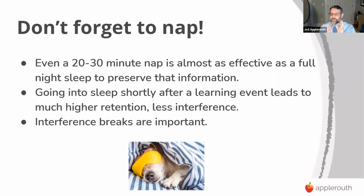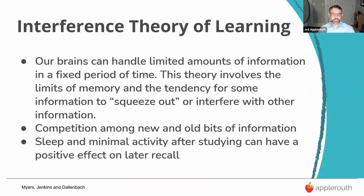The brain also can only handle so much at one time. And if I put in too much, the later stages begin to interfere with the earlier stages. So the brain needs breaks. It needs to replenish its glucose stores. It needs time off for the synapses to refill neurotransmitters. If I keep pushing, I begin degrading what I learned before. So the brain can't go for that long. That's why long sessions are really not very helpful. Interference breaks are important. And so this is part of it.